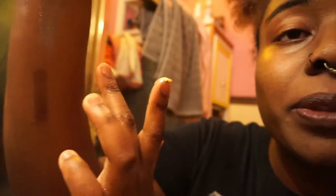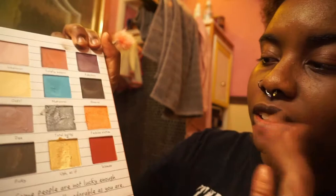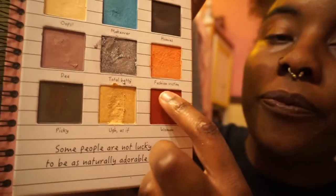Ew. Okay. Yeah, Hot Topic, please work on that. I don't understand. Disgusting. It came off. I think all the metallic shades, shimmer shades, whatever. I don't want to test out the rest. Yeah. Wow.